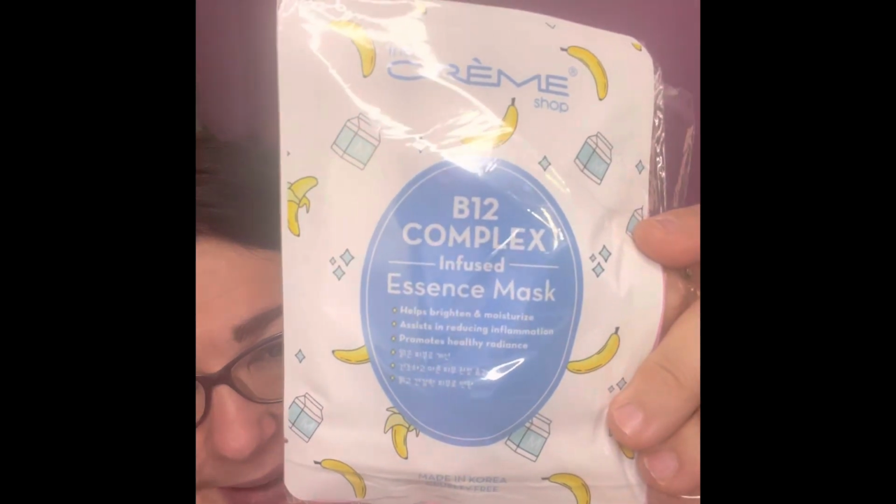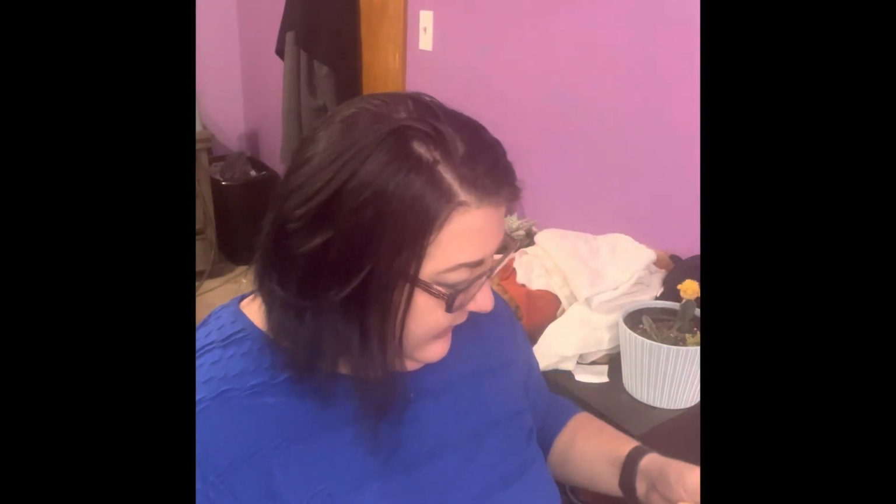And one of my favorite types of products, I've never tried this one specifically, but if you see my other videos, you know I love my face masks. And I'm not talking the ones that you have to wear for COVID. I'm talking about these guys right here. A B12 complex infused essence mask. Promotes healthy radiance. And rose water. Although I'm sure if I go to try to use one of these, the little one's going to see it and she's going to want the other one. I love her. Put this away. Oh yeah, see, the other one I had was getting pretty low. Came just in time.